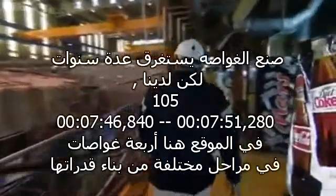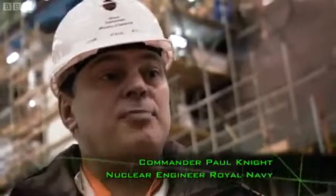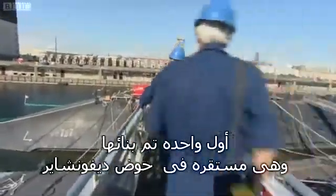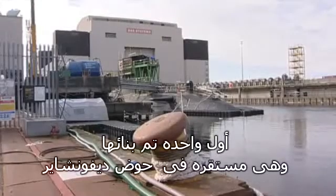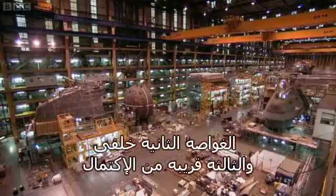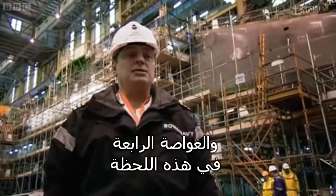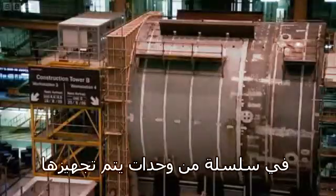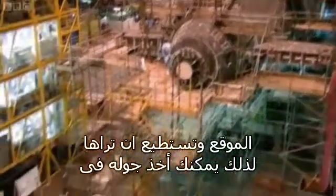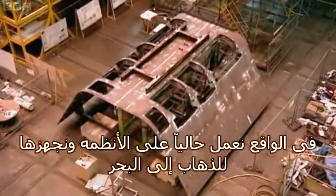The submarines take years to manufacture, but what we do have on site here are 4 submarines in various stages of their build. The first one is afloat outside the Devonshire Dock Hall. The second submarine is behind me. The third submarine is just about whole. We've got a few more units to weld together. And the fourth submarine is at the moment in a series of units being outfitted. So you can look around the site here and see from first rolling the steel to actually operating the systems and preparing to go to sea.